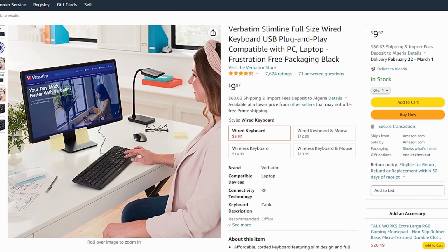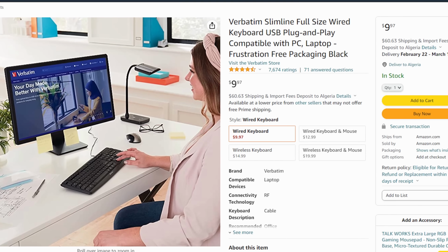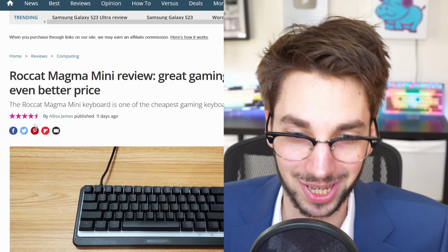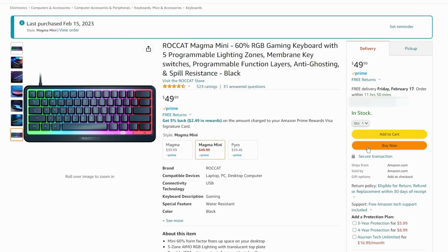Okay, so we're assuming super low cost, maybe like $5, cheapo Dell keyboard. "Even a high quality membrane such as the new Rock Hat Magma Mini," a keyboard that she did a review on. That is, hold on. Okay, it's a sales funnel, that's fine. You know what? Let's put a pin in this. Let's put a pin in this keyboard. Let me just real quick.